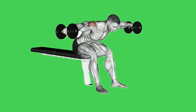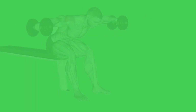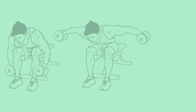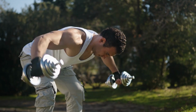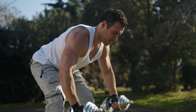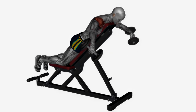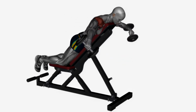Bend over at the waist while sitting on the edge of the chair until your belly or chest touches the top of your thighs. Keep your eyes looking straight down at the ground from this position. Then deliberately raise the weights backward up to 90 degrees. Unlike the lateral raise, you will notice that you can't actually raise the weights any further than 90 degrees. Try to be as deliberate and slow as possible and really focus on zoning in on those rear deltoids.